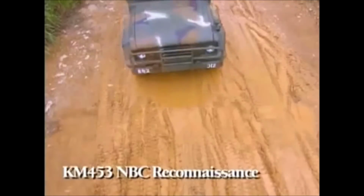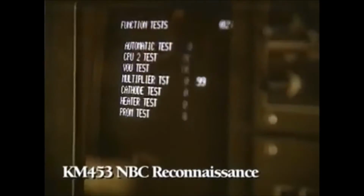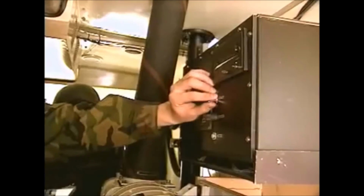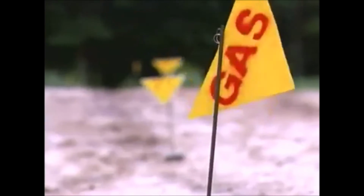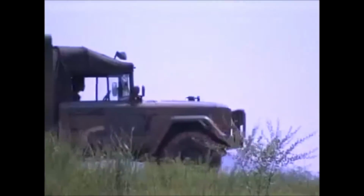The KM453 NBC reconnaissance vehicle. It is equipped with chemical analysis equipment, a weather observing system, and a radioactivity detector. The high-tech equipment detects nuclear, biological, and chemical hazards. It is a requisite vehicle for chemical warfare.